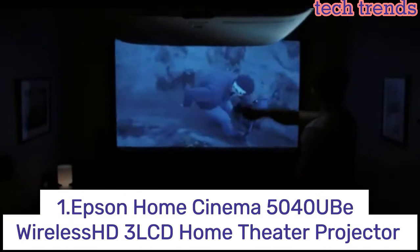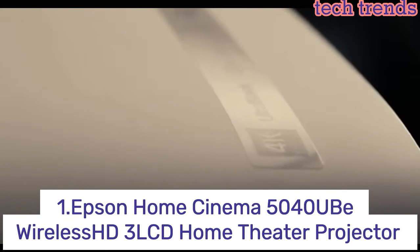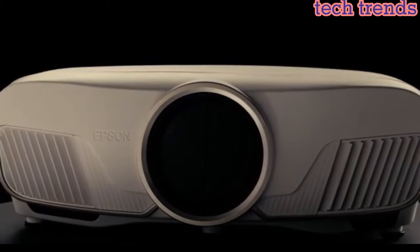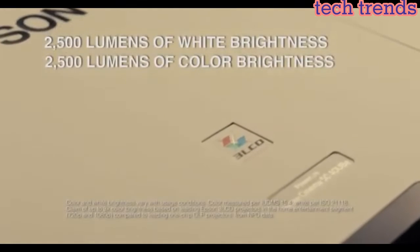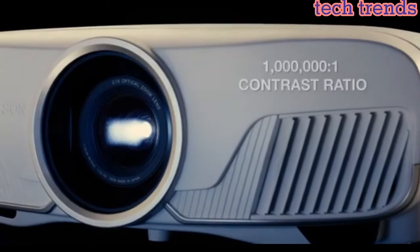Number 1, Epson Home Cinema 5040 UBE Wireless HD 3 LCD Home Theater Projector. Epson Pro-UHD with 4K enhancement technology. 1. Accepts 4K UHD content and upscales non-4K content to deliver amazing lifelike images with resolution that exceeds full HD.